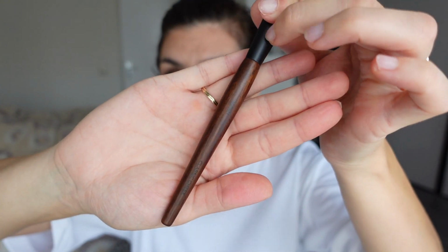I'm not a huge fan of using this brush to apply highlighter, just because I like my highlighter brushes to be smaller and more precise, and we're going to get back to that in a little bit. But I love this brush for pretty much everything else that I want to do on my face, which is usually bronzer and blush. And I love the handles of these brushes.